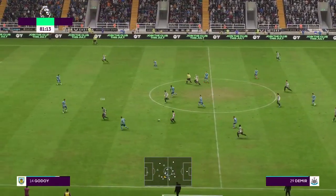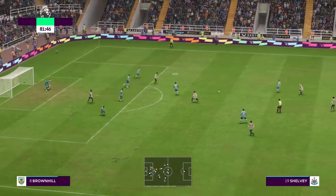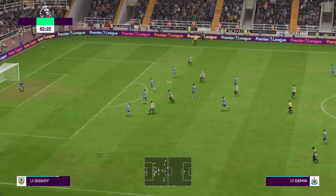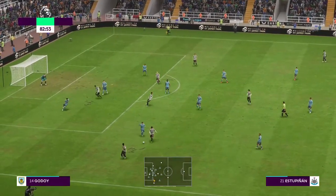Well, the seconds are ticking away and the home side in control. Stuart, what have you made of this? Well, what an excellent performance this has been. They've had complete control for most of the game. Their movement, clever passing and energy have been a joy to watch. It's been a really good win for them.